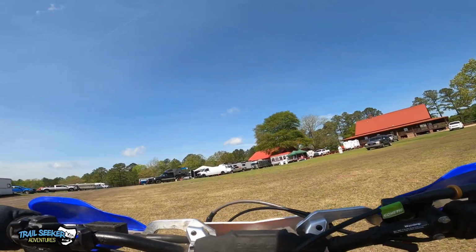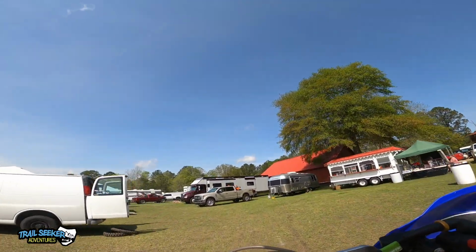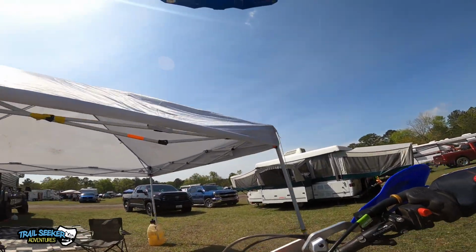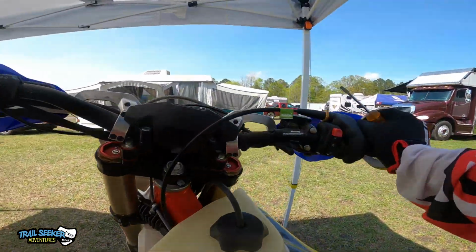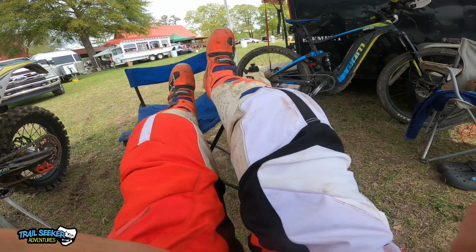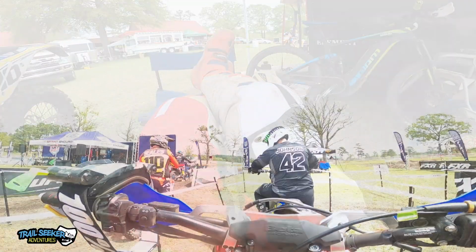That's one of the good things about the US Sprint Enduro format. You're able to adjust the suspension throughout the day. And so I come back, grab my screwdriver, go out making adjustments. And then it's time to wait for your next test. This is one of the things that I struggle the most with this format, is I'm very impatient.